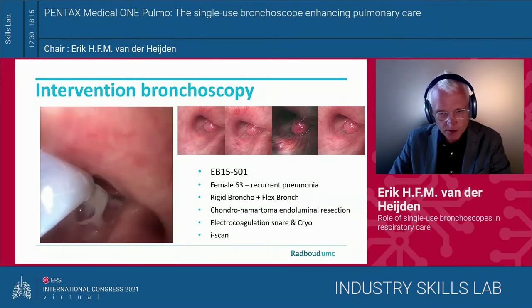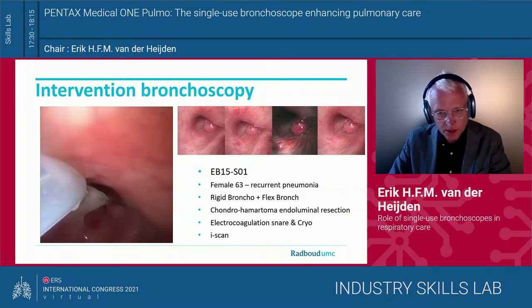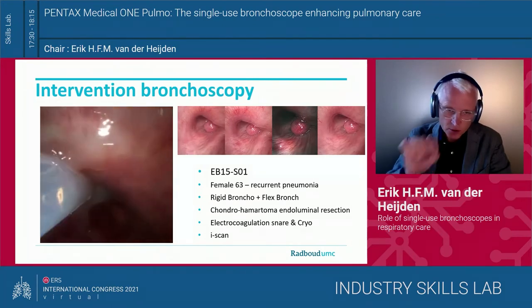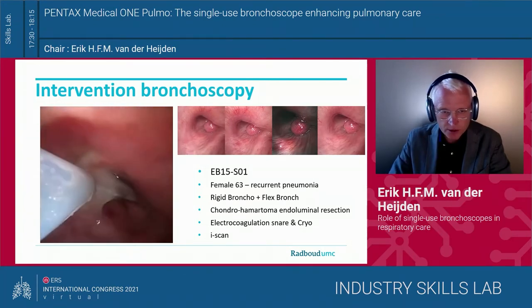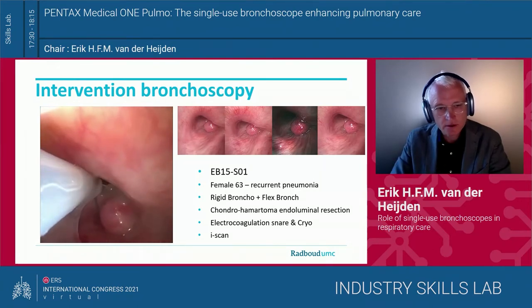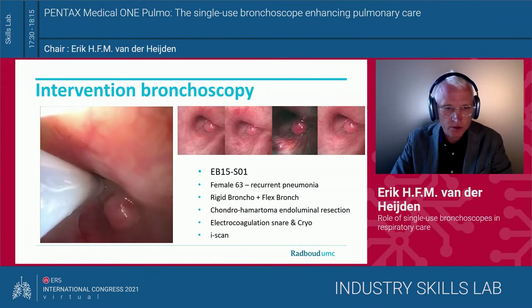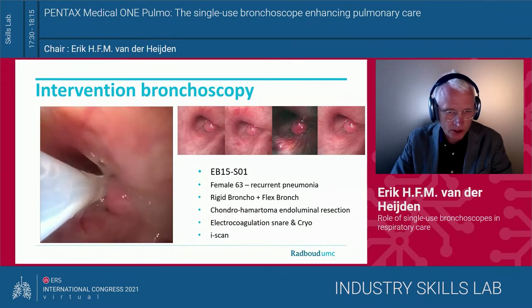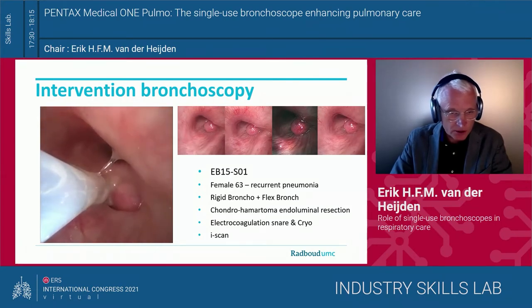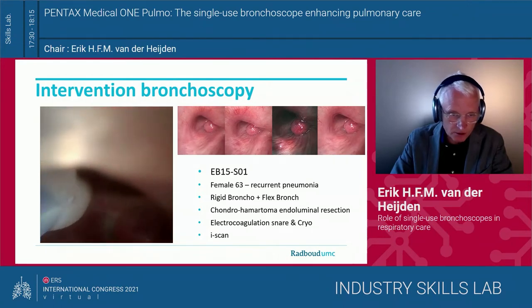You can see the snare coming out. So it's an electrocoagulation snare. And you need to maneuver it a bit. Here it depends on how well you can steer the bronchoscope. And since it feels just like a normal therapeutic bronchoscope, it's really much the same. This was the second or third bronchoscopy I did with this single-use bronchoscope.